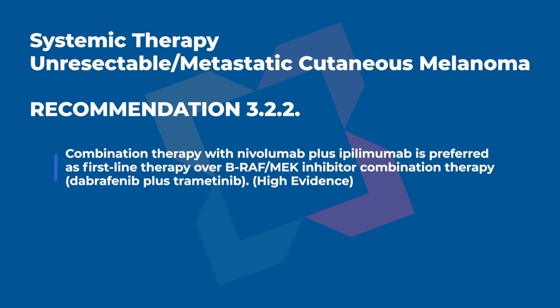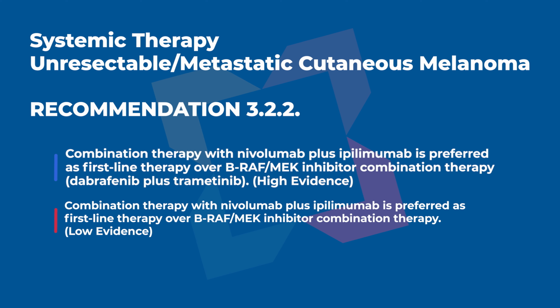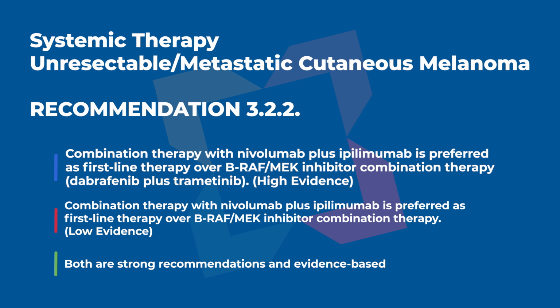Recommendation 3.2.2. Combination therapy with nivolumab plus ipilimumab is preferred as first-line therapy over BRAF MEK inhibitor combination therapy, dabrafenib plus trametinib. High evidence. Combination therapy with nivolumab plus ipilimumab is preferred as first-line therapy over BRAF MEK inhibitor combination therapy. This is low evidence. Both are strong recommendations and evidence-based.